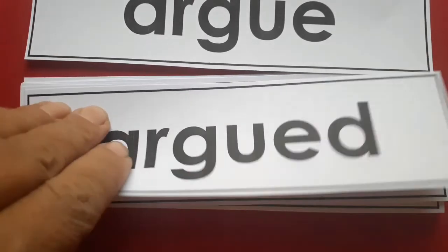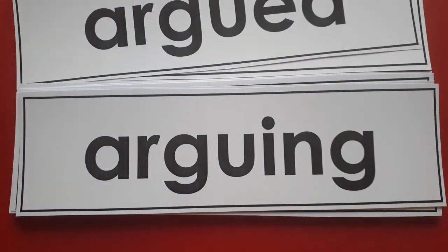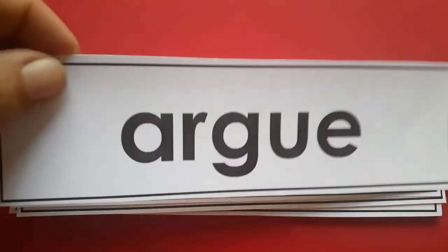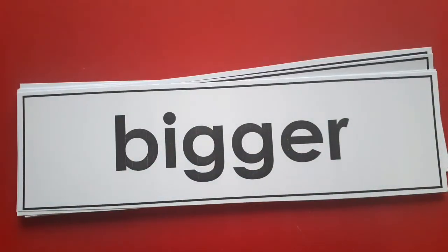What if they're doing it right now? I would say they are arguing. Remember, when I have an ing verb, it has to have a helping verb with it. So is arguing, are arguing. The boy is arguing with his teacher. Oh no. The boy and the girl are arguing. So we have arguing, argued, and argue. Remember those words. They will be in your story today.